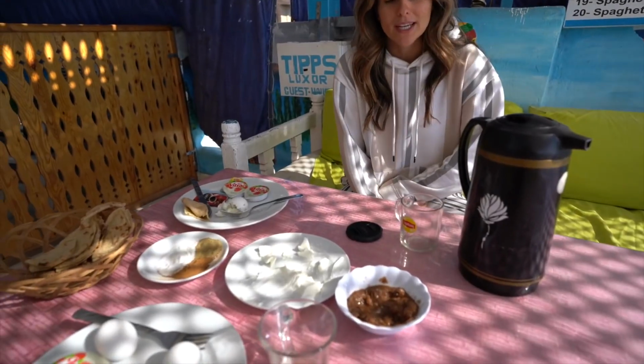Right now we're having breakfast at our hotel. It's complimentary, which is amazing. Got some cheese, beans, pita bread, coffee.